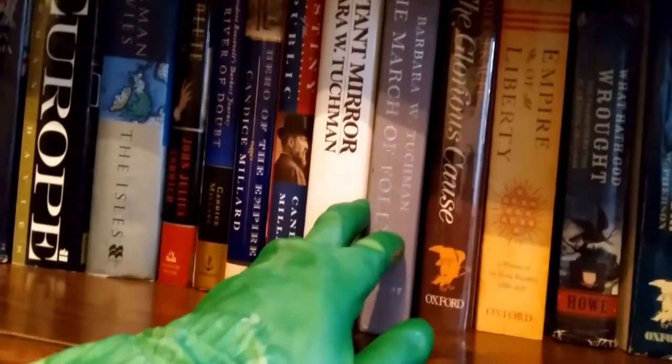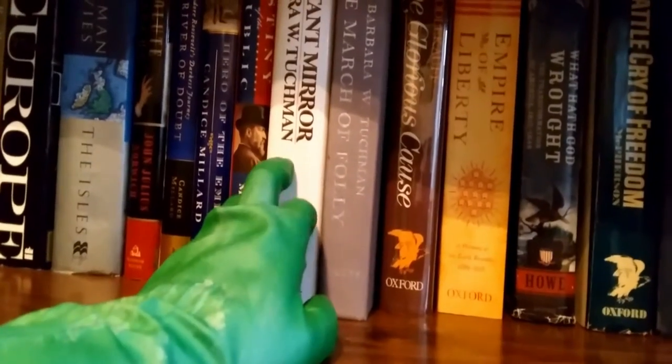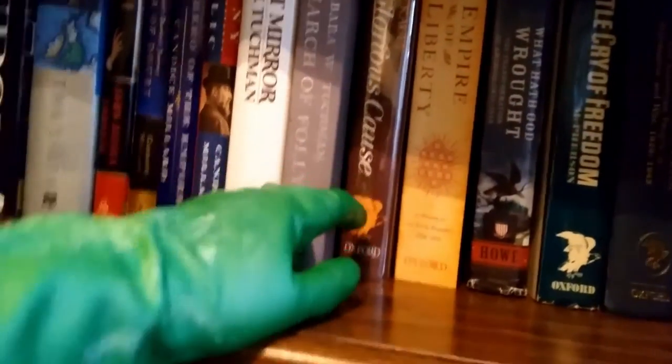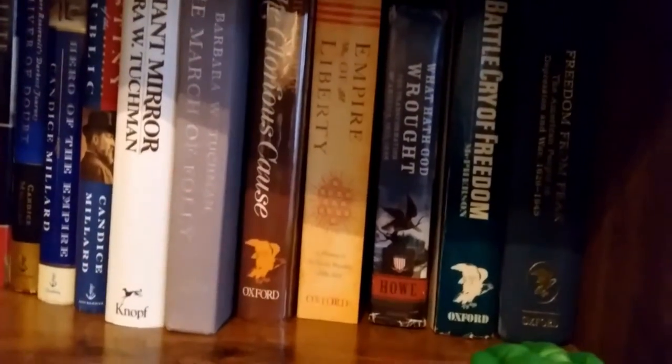Then a couple of Barbara Tuchman books, A Distant Mirror and The March of Folly. These are books that each need to have their own video, or I'd talk about them all day long. Then we've got the Oxford History of the United States. These are all the ones that I own.